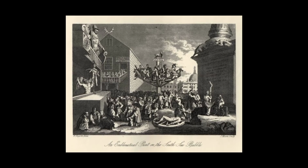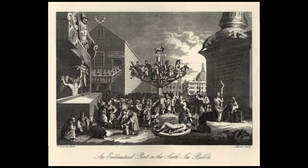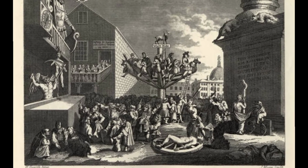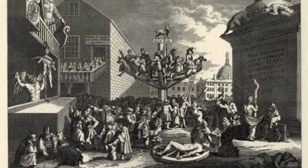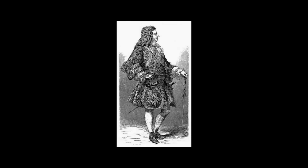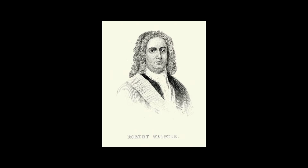If it had not been for the infamous South Sea Bubble in 1720 and 21, when the collapse of the South Sea Company stocks ruined thousands of investors, the office of Prime Minister might still not have emerged. George I, who became king in 1714, was heavily implicated in this affair, and the King turned to Robert Walpole to stabilize the country.